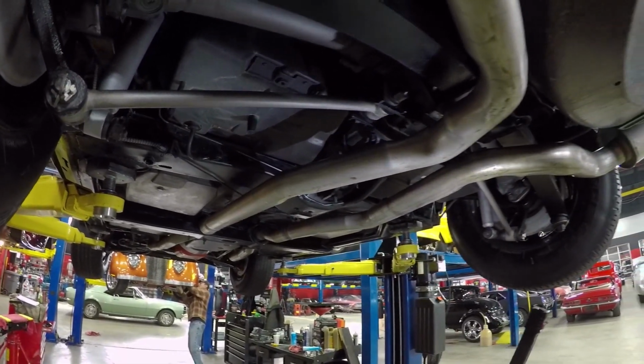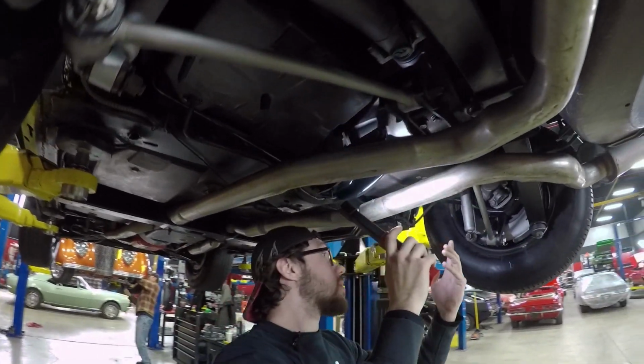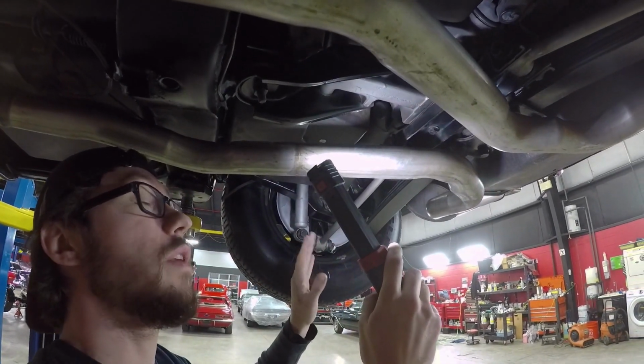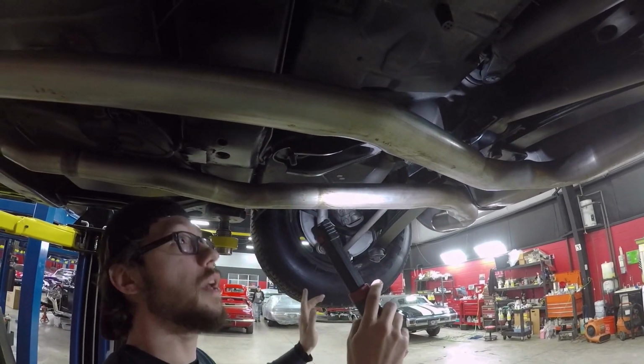The original numbers matching transmission. We'll get to it in just a second though. The rear end is the typical style Corvette independent rear end. It is indeed posi, and it actually has 308 gears in it, or 307, I'm not exactly certain, but approximately a 308 gear in it. Disc brakes on either end of it, just like it should have.